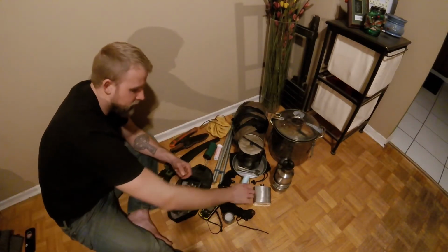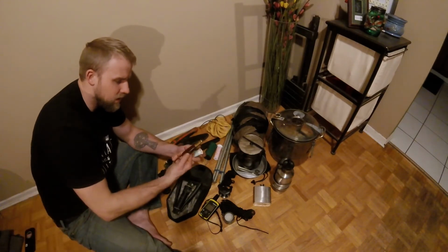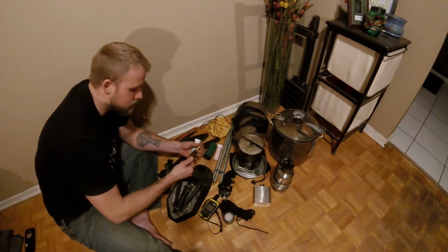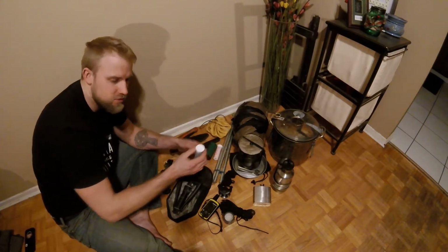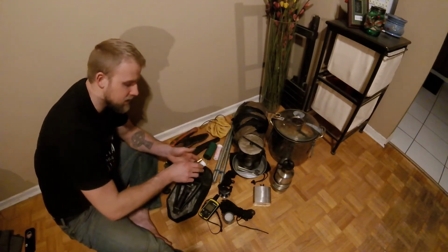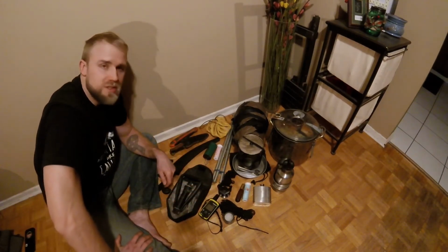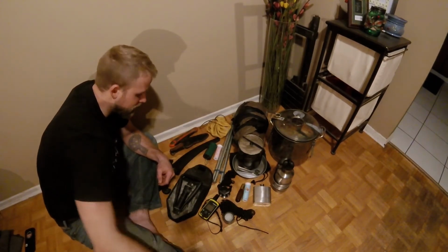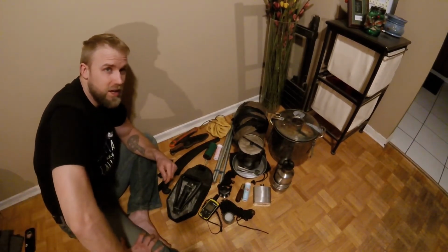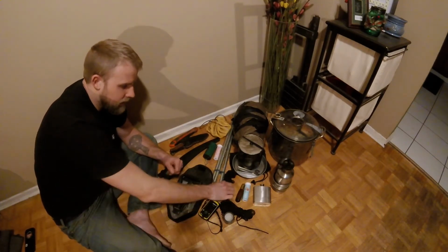Then I have my whittling knife. This is my Warren Cutlery multi-blade whittling knife. It's got some nice crooked blades for carving out some bowls and some mugs and some spoons. So I might use that this weekend to see what I can craft out of it. Let's play around again. I've not made a burnout bowl in a while, so let's see what we can do. My flashlight.